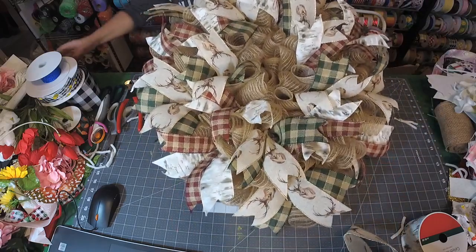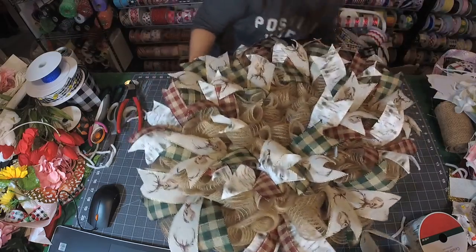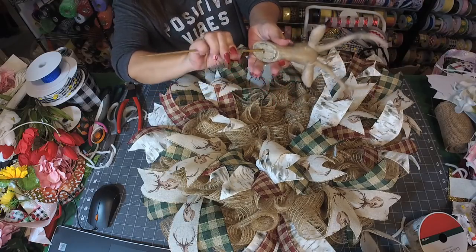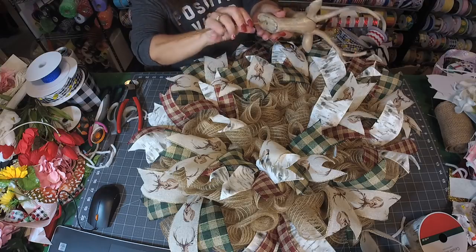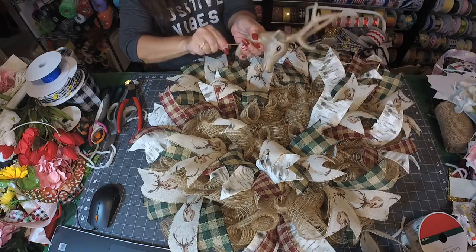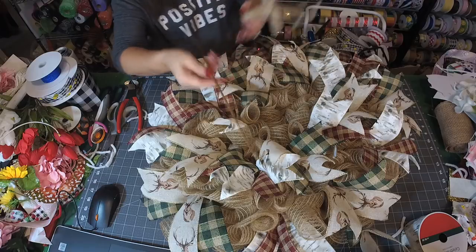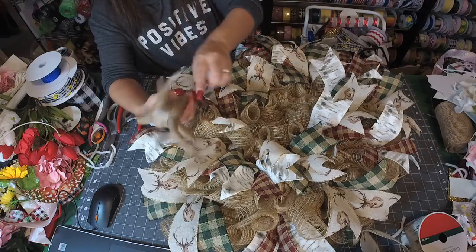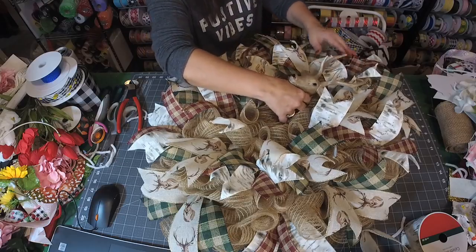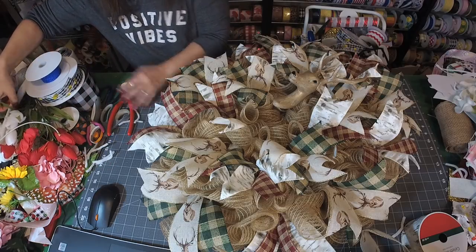All right, so there's where we're at so far. So the head, I'm thinking, is going to go right here in the middle. So let's go ahead and take how's it going to sit? Sit like that. So I'm just pulling the pick out of it because we don't need it. It looks like it was made for an ornament, so we're going to use that, and you're not going to see it. I wish I had the natural pipe cleaners, but I don't.